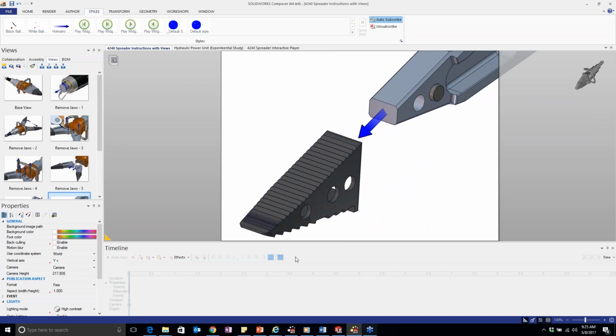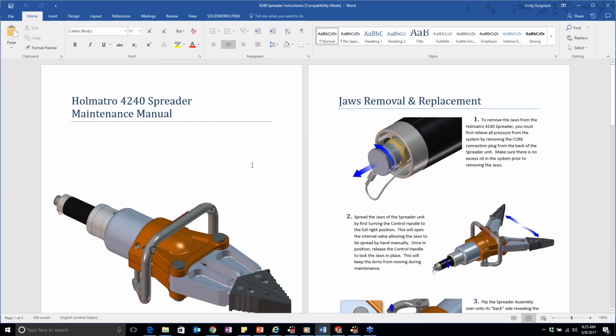So let's say I create these views. I'm just going to open up a Word file here and show you why we would create these views. So we create these views inside of Composer. Then we save those out to JPEGs, TIFFs, whatever format you want to be working with. And then we insert them into our Word file, type our text, and then save that maybe to a PDF like I was showing you earlier.